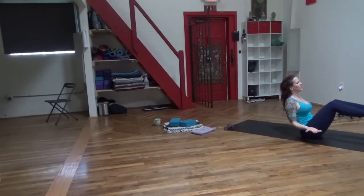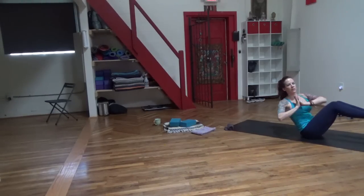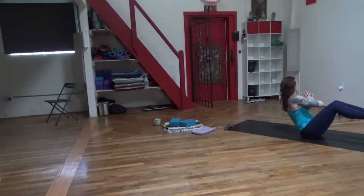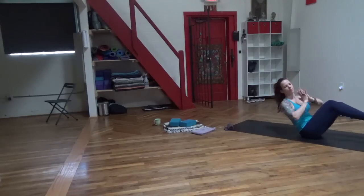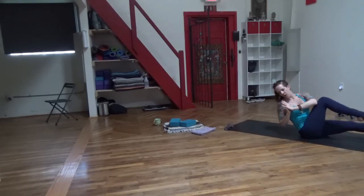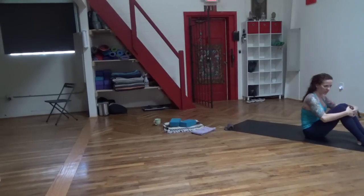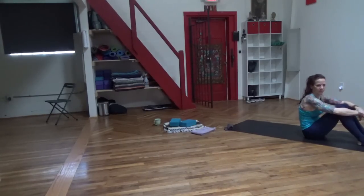If this is easy, you can come upward, bring the hands to prayer. Inhale, twist to the right. Exhale through to center. Inhale, twist to the left. Exhale through to center. And if you're feeling really bold, the harder this stuff gets, the more exciting your breath sounds, right?